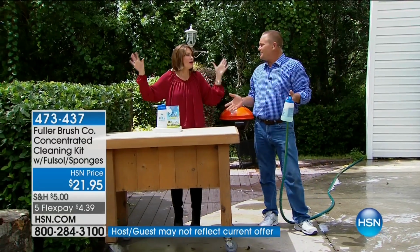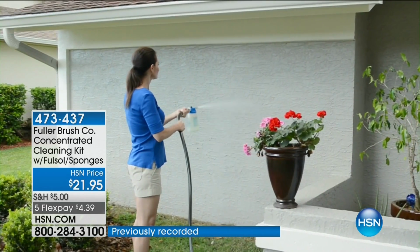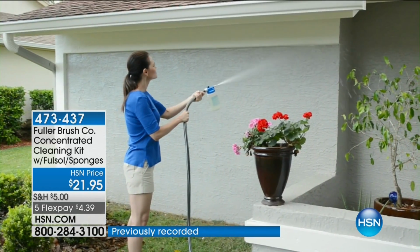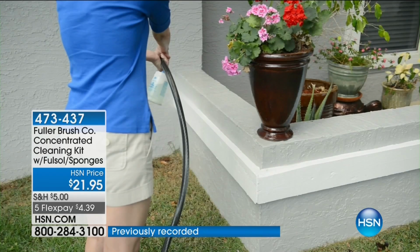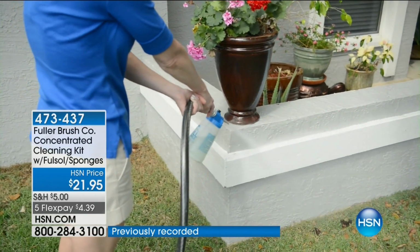And it's a lot cheaper than going to a car wash. You didn't tell me it did the car, okay? Oh, yeah. Because now you don't even have to wipe it off. You don't even have to dry it off because of the formula here. This is from Fuller Brush, you know, Fuller Brush. We know them, we love them.